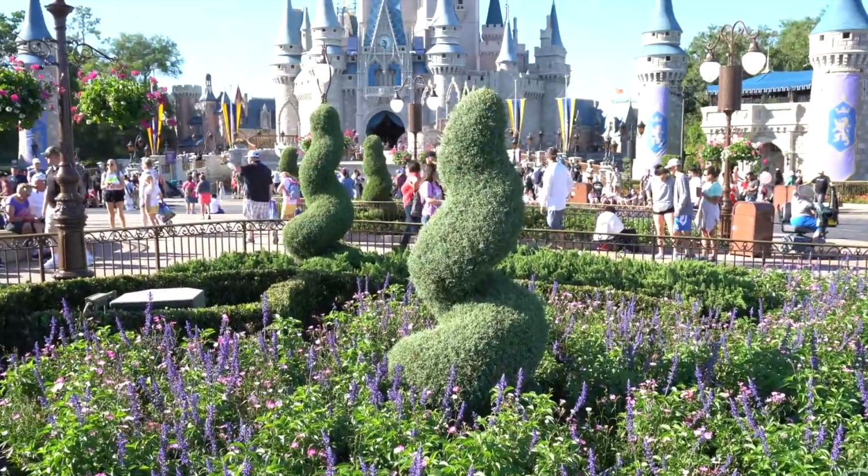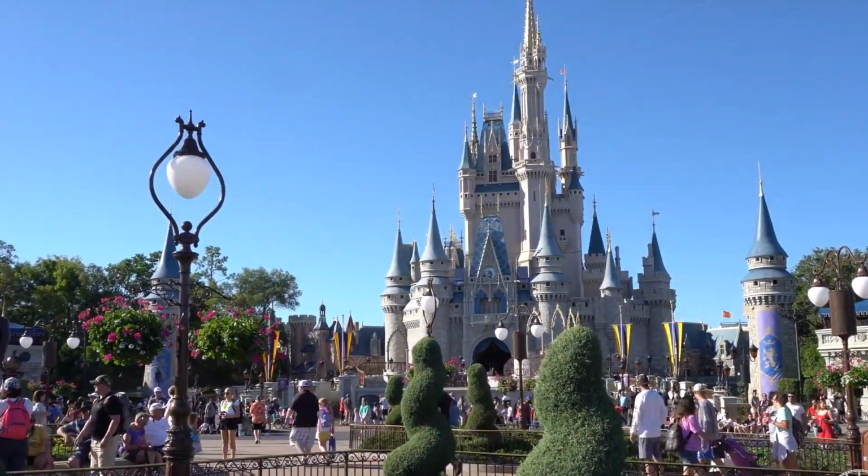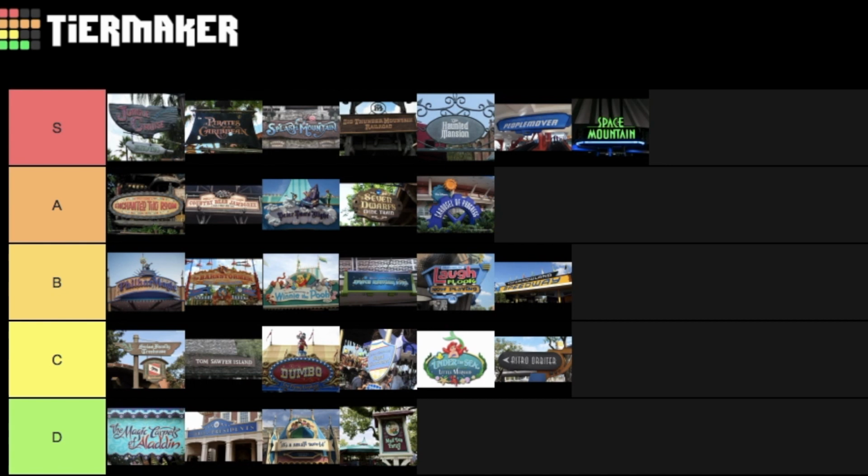So that completes my tier list for all the rides and attractions in the Magic Kingdom Park at Walt Disney World.